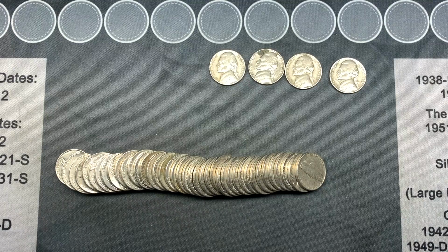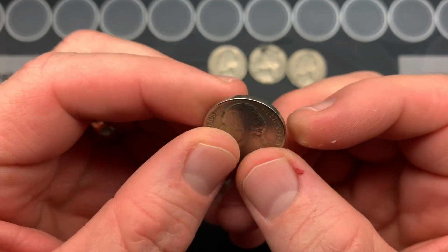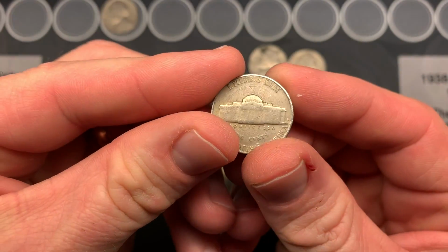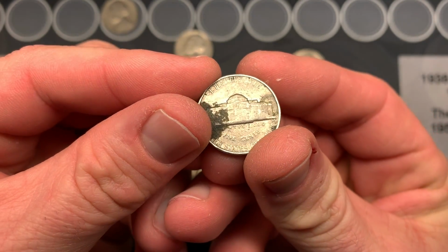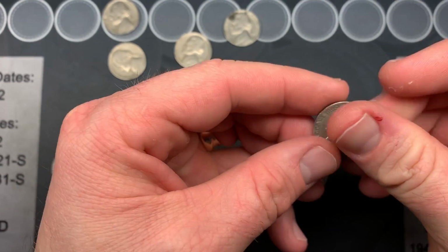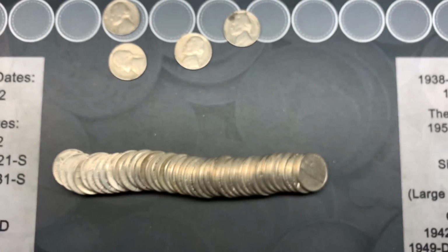We are working on roll number 9 and my wife got the first oldie of the box. It's a 1941 and it's a Philadelphia. First 40s of the box goes to my wife. It's very cool. Over the last couple of rolls though, it was pretty cool. We had a 1956 Denver, 57 Denver, I believe it is. Yep. And 1958 Denver. What'd you find? Oh, and she just found another 1941. Look at that. She's on a roll. 2 41s. That is great.